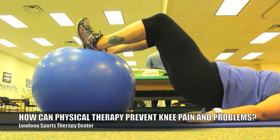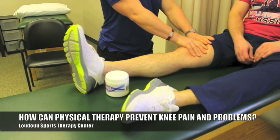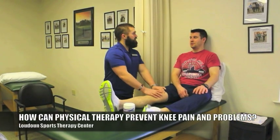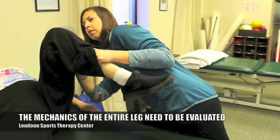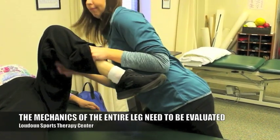So what can we do to prevent that? Well, the biggest thing that needs to happen is somebody needs to evaluate your entire leg, and that's really where an expert physical therapist at Loudon Sports Therapy Center comes into play. Somebody needs to evaluate what's happening at your hip and your pelvis, what's happening at these muscles, what muscles are tight, what muscles are weak, what happens at your knee when you walk, does it cave in?